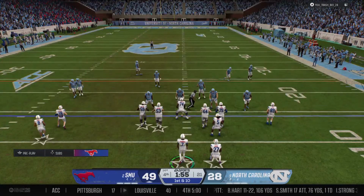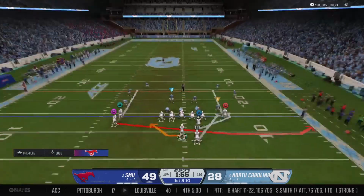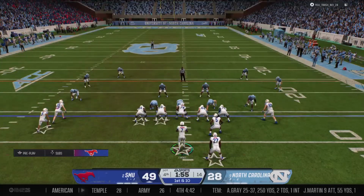Well, they just had to go for this, Chris. Pretty obvious. Not much of a choice. Down late in a game like this, you got to be aggressive. You got to take a chance. This was clearly just not their day.